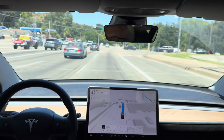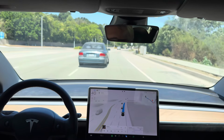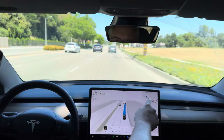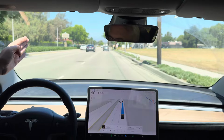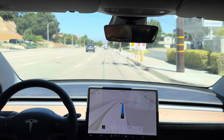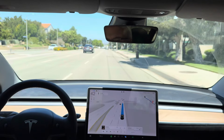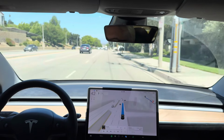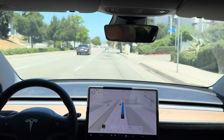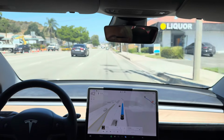So for those that have seen this test loop around Santa Clarita before, the next concern I usually have is how long it takes to get over to the far left lane before we get to the split where only the left lane goes straight and the other two lanes turn right. So I would, if I was manually driving, start transitioning over now. But I'm guessing this one, the FSD 12.4.2, is going to take a little longer. If it leaves it too long, it's going to miss this.